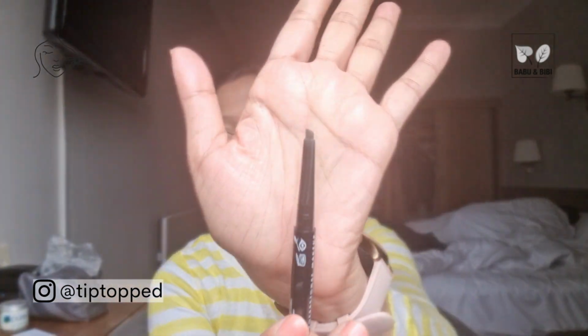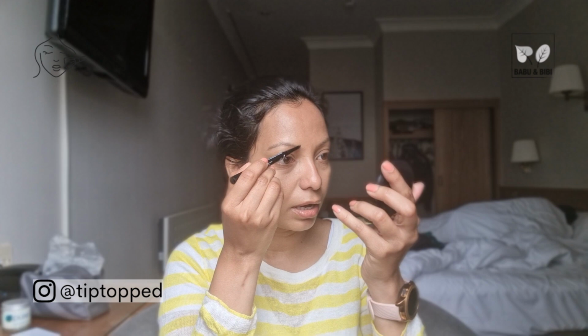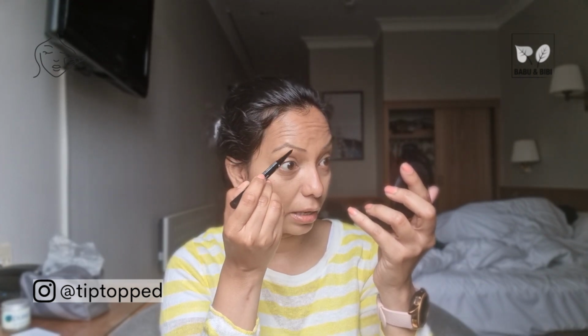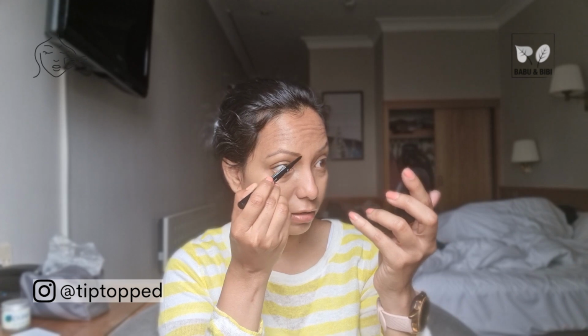So I've got this NYX Precision Brow Pencil, PBP05 espresso. I like this because I don't have to sharpen it, and this has got a flat edge, so I can just lay the flat bit against my skin and draw my eyebrow. So let's see. If I'm not careful, this eye pencil can make the eyebrows look really dark and fake.